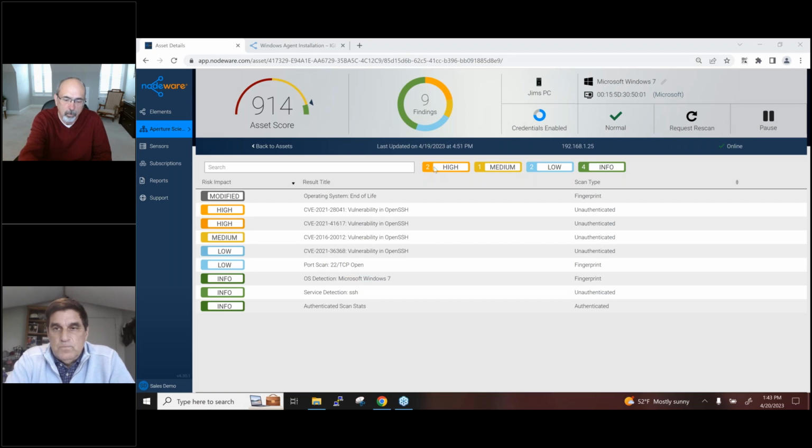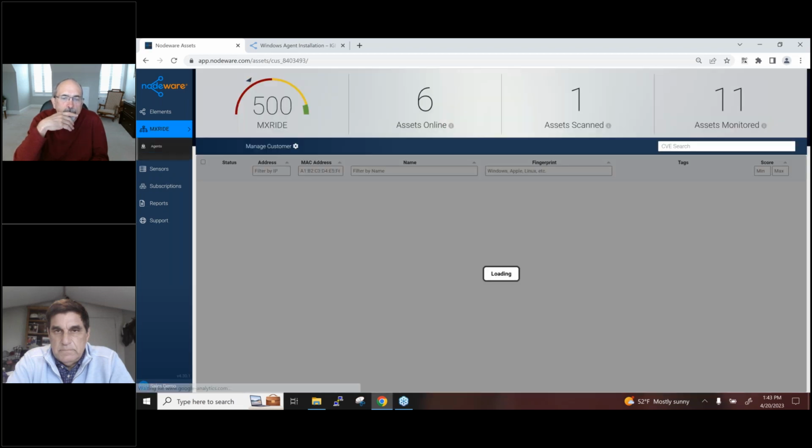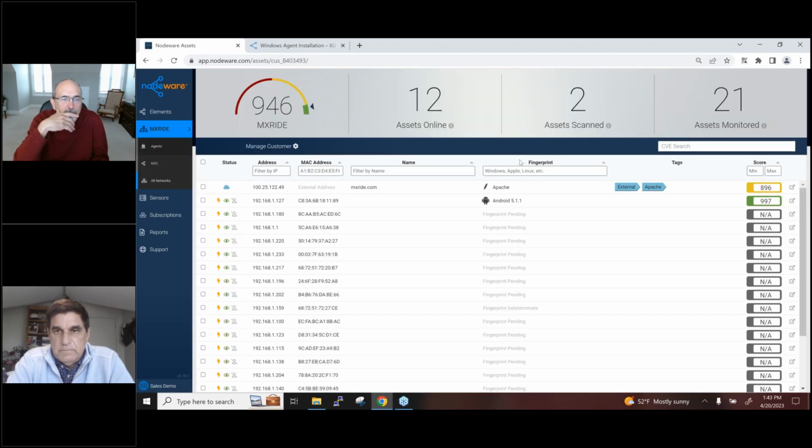Those assets are going to be pulled from your bucket of assets available for that. So in this case, we rolled out MX Ride. Let's take a look at this and see if any data is back. Okay, it's already done some work. It scanned my external, it picked up my phone, it looks like, and now it's moving down the list. I can scope this. It has a total of 21 devices. Looks like a bunch of my machines just went to sleep.